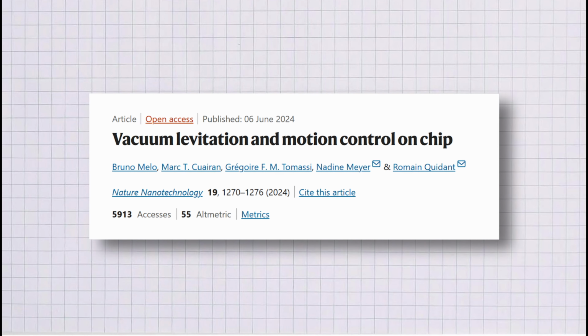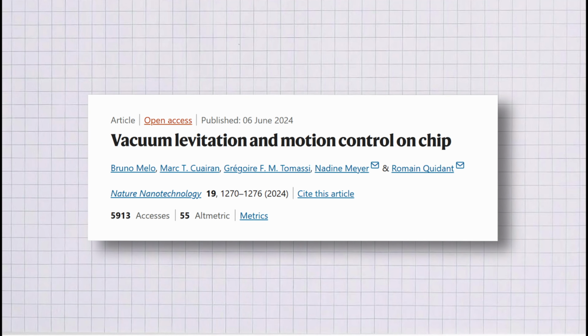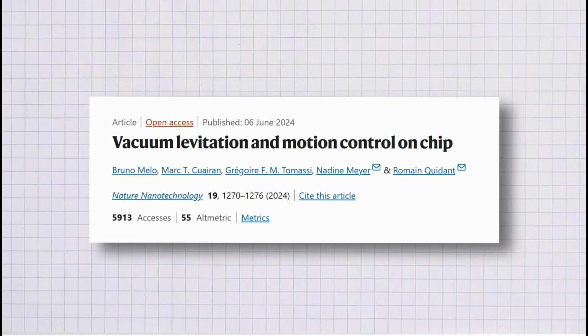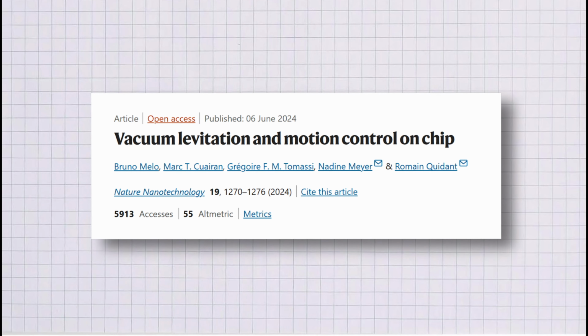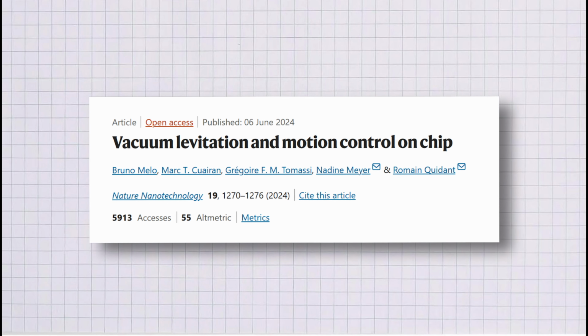Wait, so it's like using sound to see? Kind of. It's more like using one type of energy, the light, to manipulate another, the vibrations, and from that they can understand what's happening at this crazy small scale. That is incredible. It's like we're watching the quantum world actually happening. This is a whole new level of control and sensitivity that opens up so many possibilities. Like what could you actually do with this?